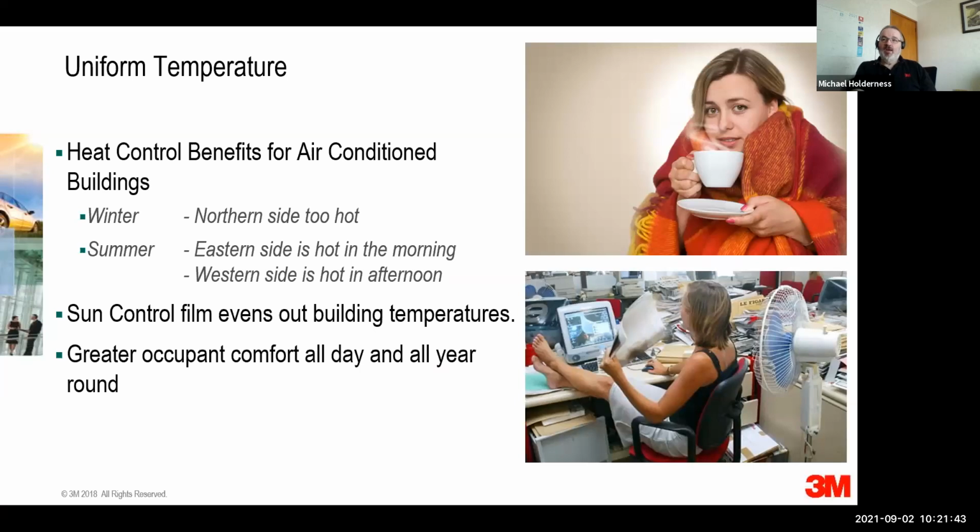Uniform temperature. So you can balance the temperature within a building. This is really more for the owners of large buildings. Heat control benefits for air-conditioned buildings. So what we often get is situations where a complete floor of a building goes completely from east to west. In the summer, the sun comes up and heats the eastern side of the building. So the poor old air conditioner says, oh, okay, the eastern side's getting hot, I need to cool it down. Yet the western side of the building is still cold because the sun hasn't got to it.